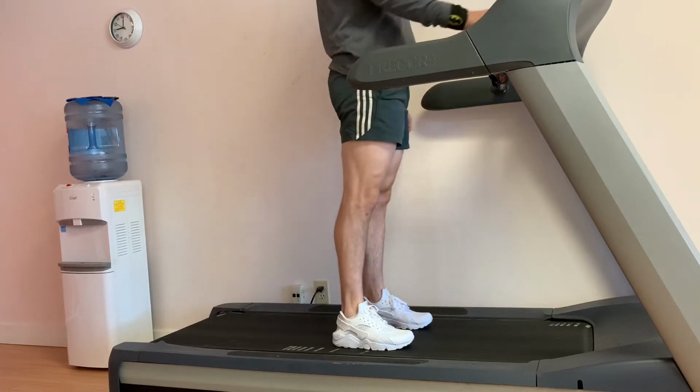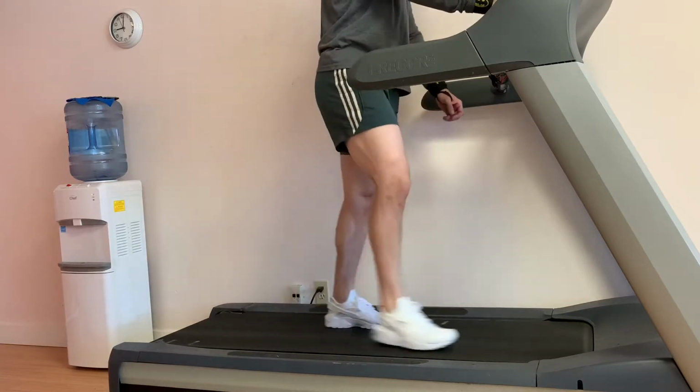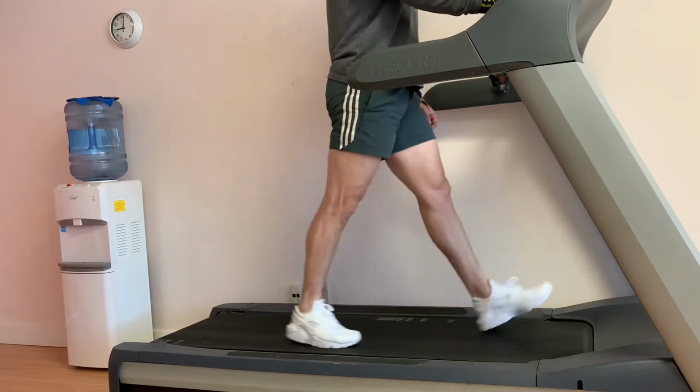What's up, guys? This time I'm taking you through a speed and agility workout on the 5-day mostly full body split. So let's just jump into it.